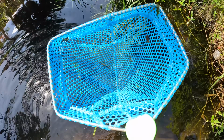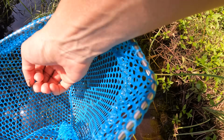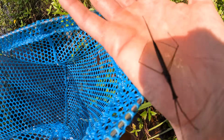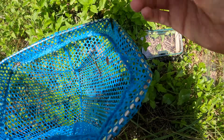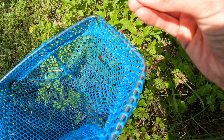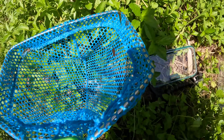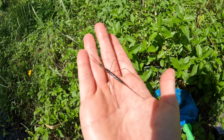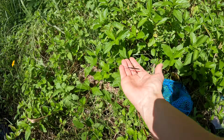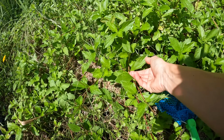First scoop. Oh, I got a stick bug. Not what I'm looking for. But check this out. I haven't seen a stick bug in a while. Whoa, he just hopped in the net. Sorry for disturbing you. I wasn't going for ya. What a weird, crazy creature. Let's see here. Check that out. I haven't seen a stick bug in a while. There you go. Sorry.